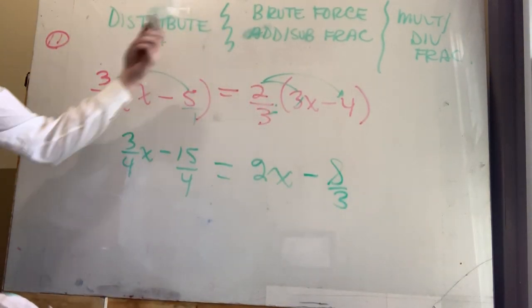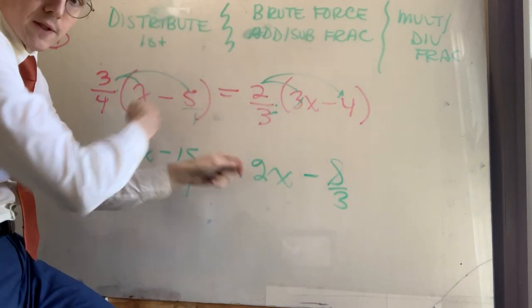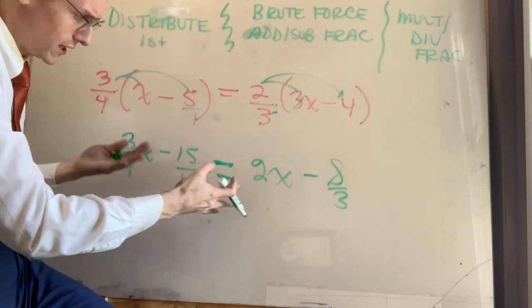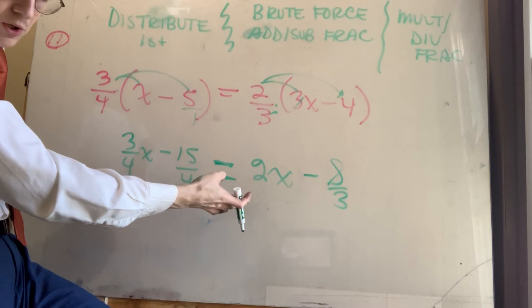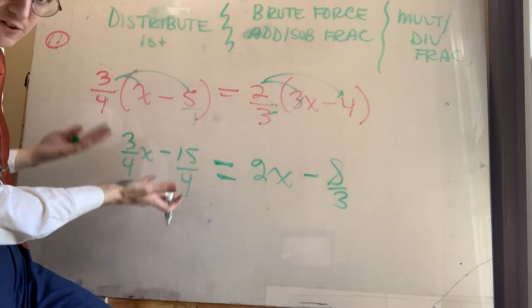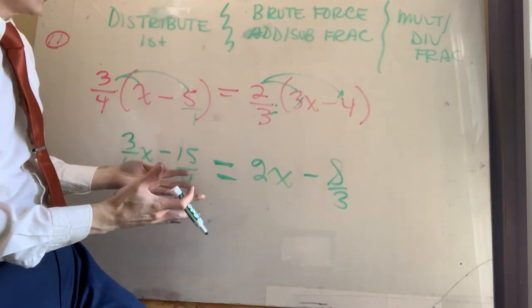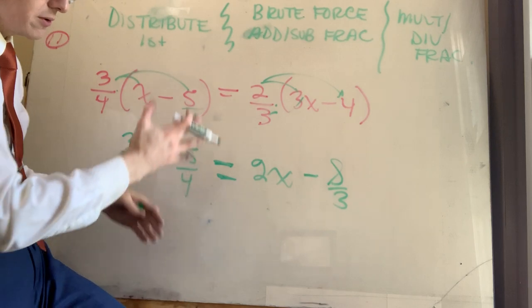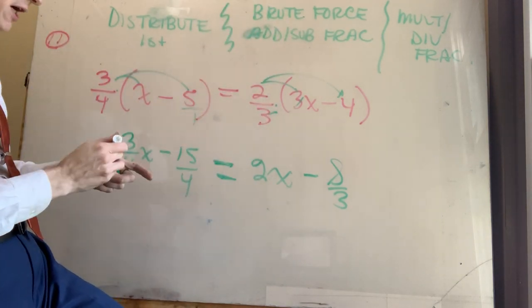You could still go through this process now, having distributed. Brute force, shift things over to equals. Combine like terms, which is adding and subtracting. That is, combine the x's together. One happens to be a whole number, one happens to be a fraction. It's feasible. You can make a calculator do it if necessary. Bring over 15 and 4 to 8 and 3, figure out what their common denominator is, upgrade them. Nothing wrong with that. And then eventually you'd have to multiply and divide by fractions.